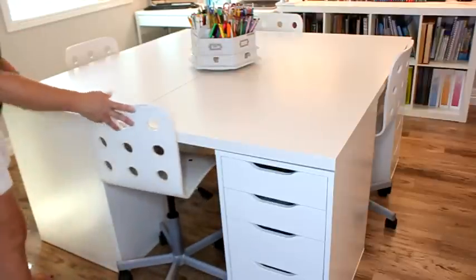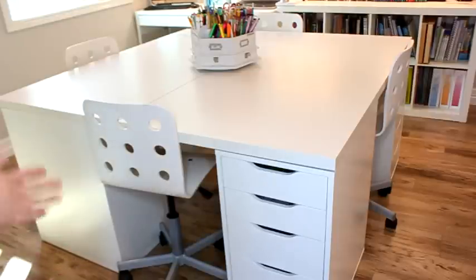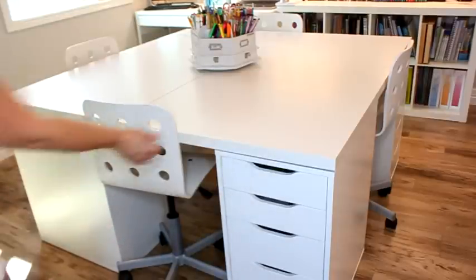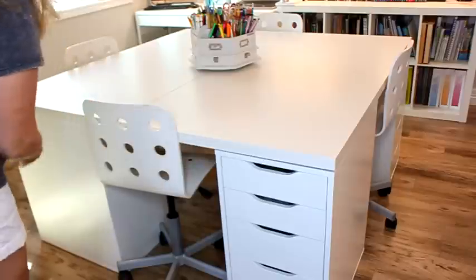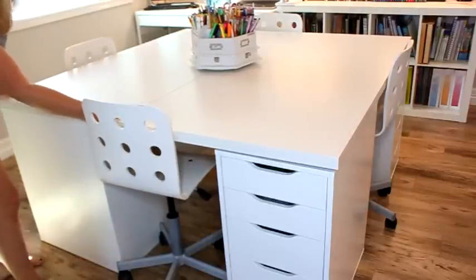I also put some of that non-stick stuff that you put underneath area rugs to keep them from sliding around. It's kind of like a little rubber mat. So that keeps it from sliding around on here. As you can see, I can move it if I want to, but it's pretty sturdy, like it's not really going anywhere.